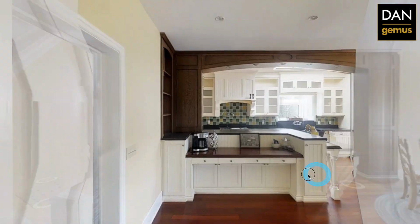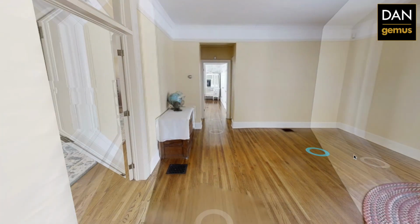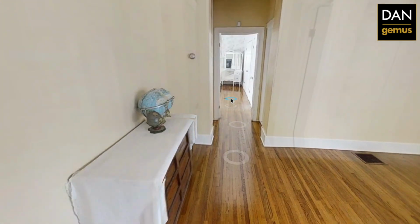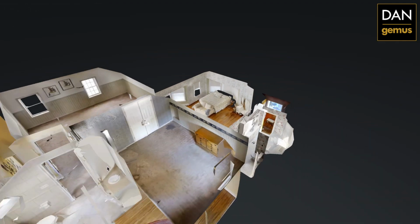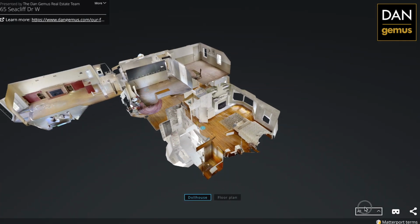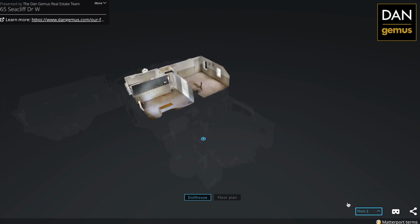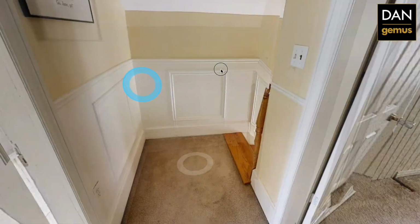Before I show you this property, I'm going to give you a sneak preview of our 3D walkthrough tour, and that's available at dangemus.com. The 3D walkthrough enables you to explore this home in every detail. The unique dollhouse view lets you see the true layout and flow of either the entire home or floor by floor. You can take your time walking through this home on your smartphone, your tablet, or your computer. All of the information can be found at dangemus.com. Let's take a look inside.